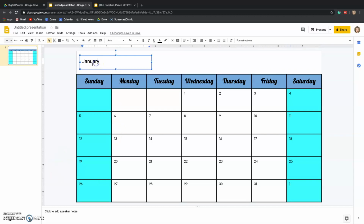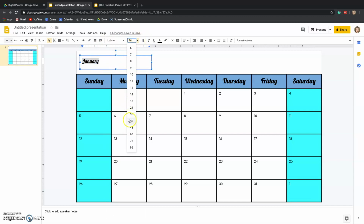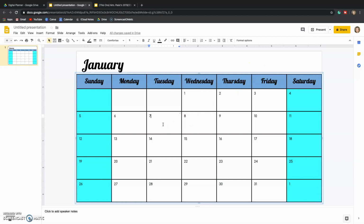For step 5, we're going to go ahead and customize it. So I have January. I'm going to make that a kind of fun font. I'm going to make it a lot bigger since it is the name of the month. Okay, and then at this time I would do some pictures and things like that. But there you go. There's 5 steps on how to create a monthly digital planner. And then when you need to add things, go ahead and click inside. Okay, so here is your monthly spread.